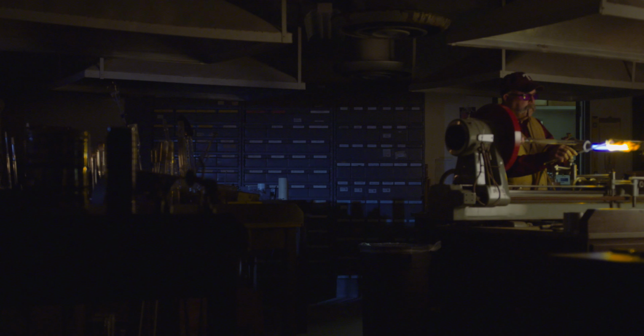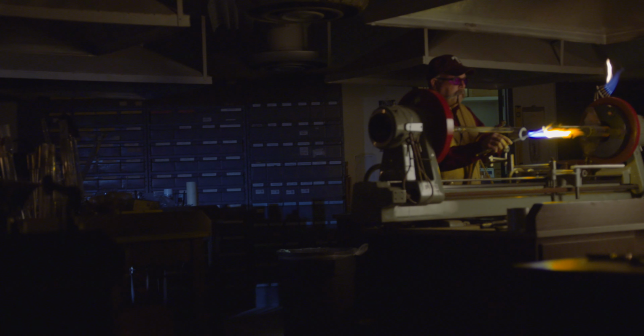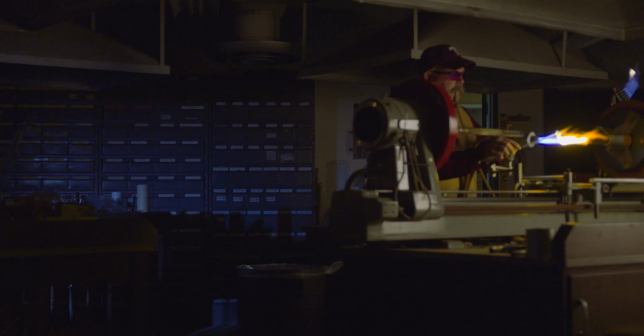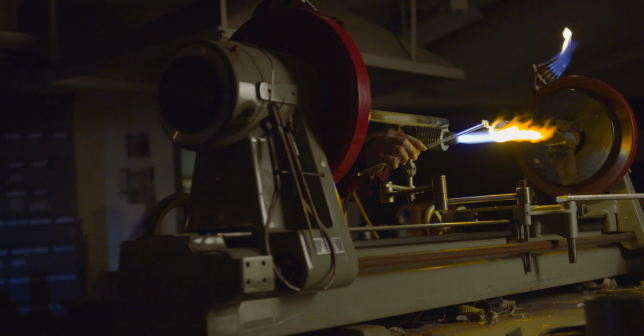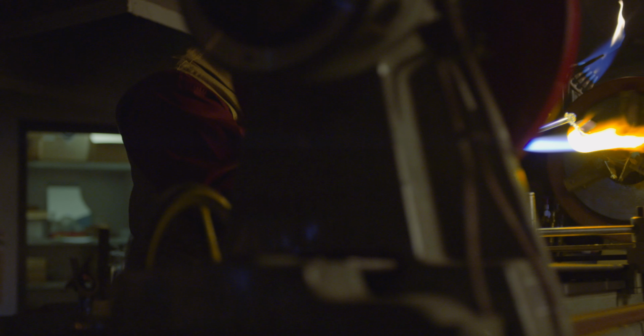I think one thing you have to have is an interest and a curiosity. You have to enjoy working with your hands. You have to enjoy going from basically just a raw material to a finished, usable product.